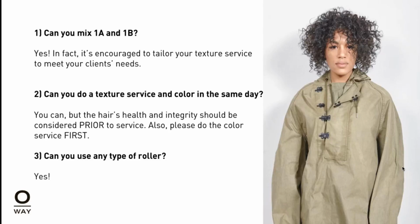Number three, can you use any type of roller? Absolutely. You can use any type of roller. You can use tension to straighten the hair. So yes, all types of hair patterns. I use multiple types of rollers in one head as well.